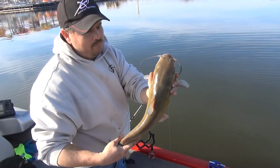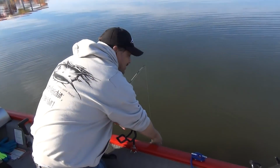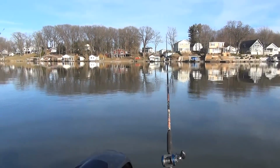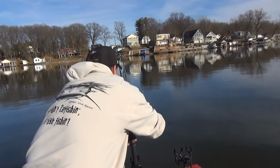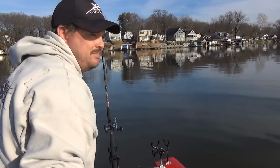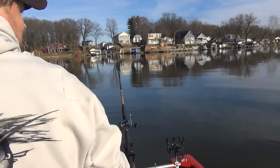Another little one, but they're coming fast. I don't think that one's on there still. It might be. Nope, nothing there. Thought we were going to get a double.